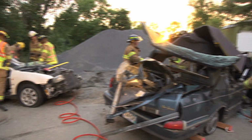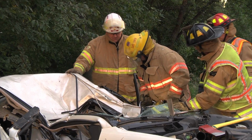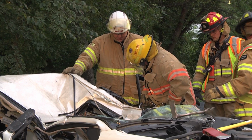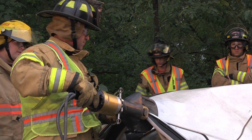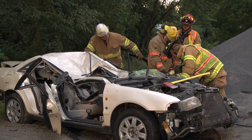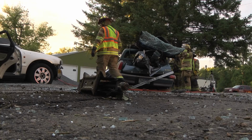We do a lot of work with other fire departments with crashes because as you can see, one car can take a lot of time. Loretto is here with us tonight. They're backing us up in case we get a call while we have our equipment out. And then they will be doing the last scenario with us as a team.